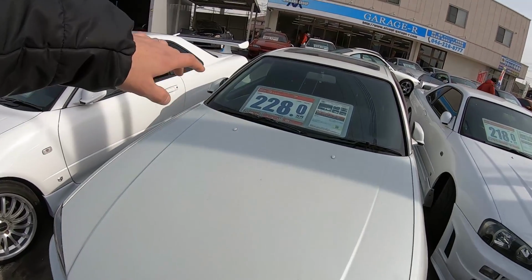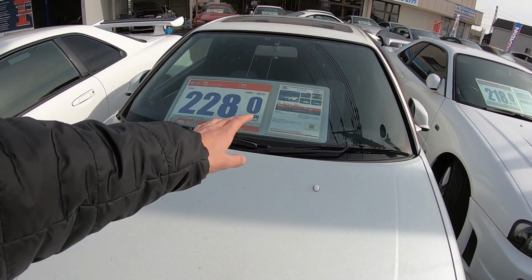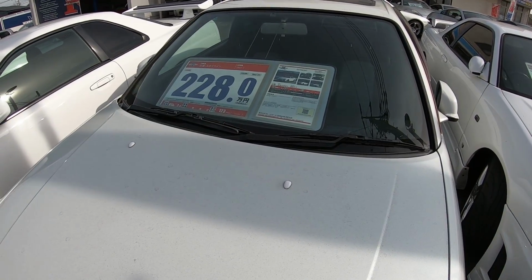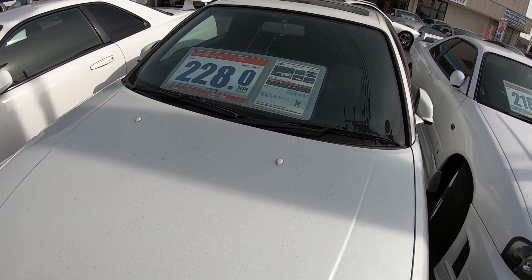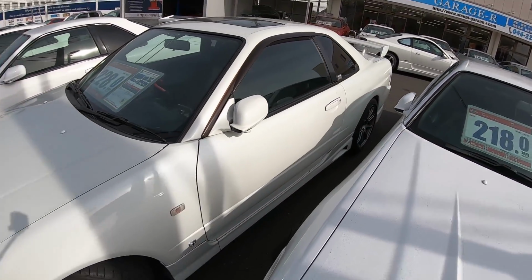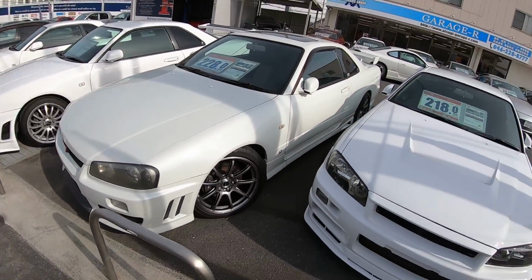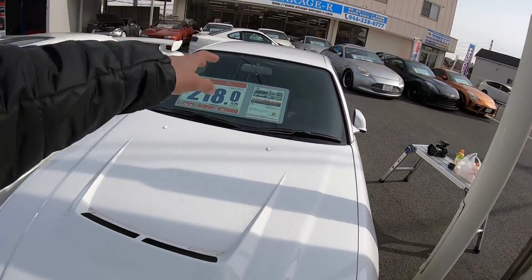We are looking at 22 grand. It's got a bunch of HKS aftermarket parts, HKS GT3530 on there. It's done 123,000 kilometers, and overall looks pretty clean. Nice. And then over here, another one for 21 grand, 113,000 kilometers, 25 GT.